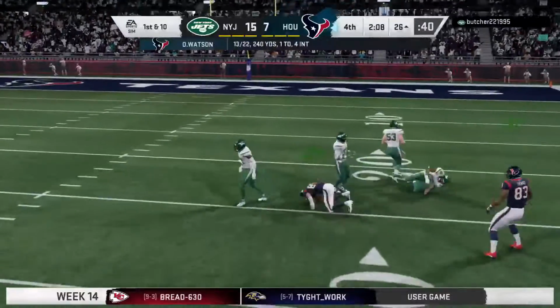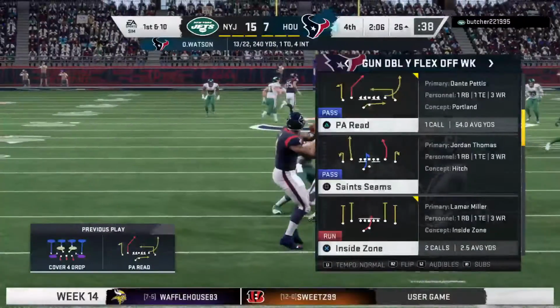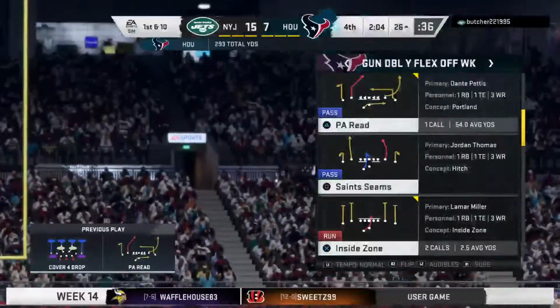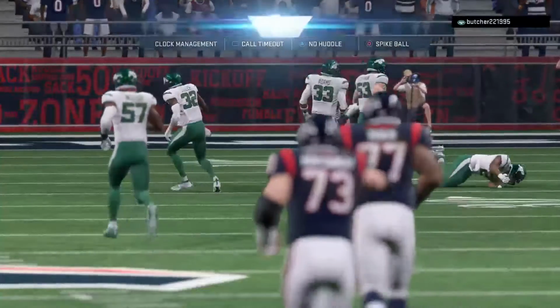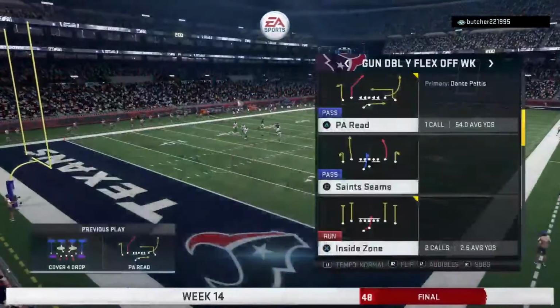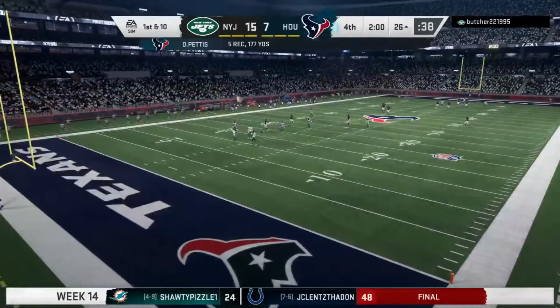And that's caught inside the 30. A huge play there for Houston. 54 yards. And the Texans first down. 4th quarter, down to the final 2 minutes, and we've got a 1-score game.